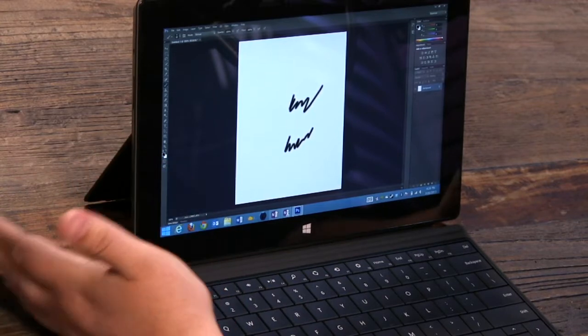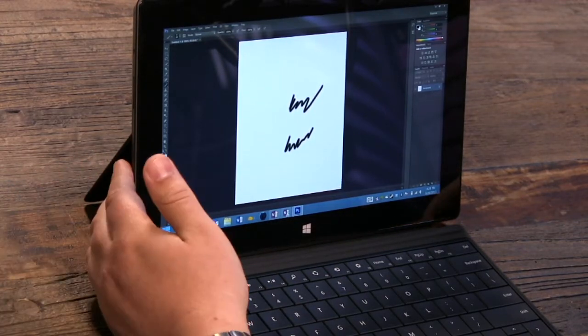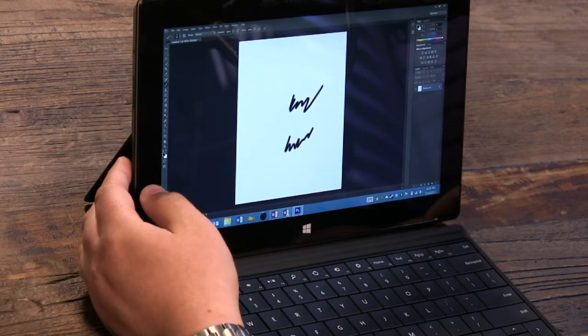So the Surface RT, you get that kind of home and student version. It comes with Office, Word and Excel. This does not. So this has my $500 copy of Office on it. It has my Creative Suite on it. So I've loaded this thing up with $1,500 worth of software.